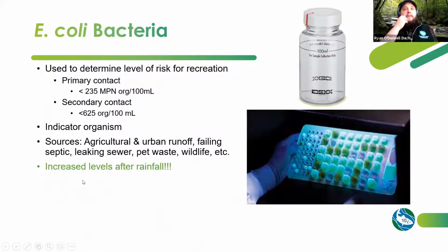So a little bit about E. coli bacteria. Like I mentioned, it's used to determine the level of risk for recreation. The levels for primary contact, which is something where you're in the water, you're likely to get the water in your mouth or on your mucous membranes, is set by the EPA at 235 organisms per 100 milliliters. And secondary contact is something like boating or jet skiing, where you're not in the water, but you might get sprayed, and then so it is less likely that you'll get a significant amount of water in your mouth, but it's still possible. And they set that level about 625 organisms per 100 milliliters.